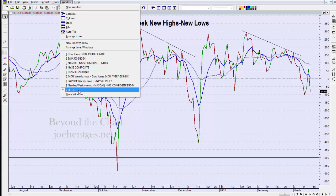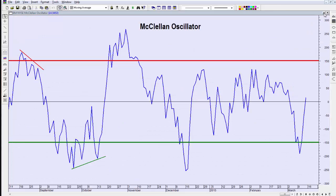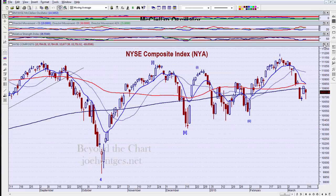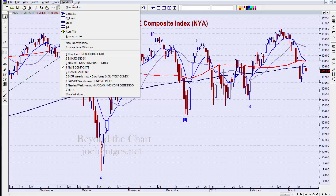And then let's see, I want to go back to the McClellan oscillator, which is on the New York Composite. And you can see how the McClellan oscillator came from the oversold zone. And here's this little W that we got, W bottom here at the oversold area. And now it's gone positive, got above the zero line. So that's kind of a positive, I think, for the market short term. So we'll see if we get some follow through to the upside Monday.